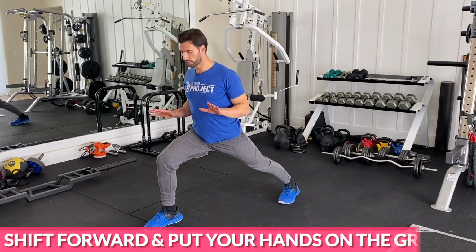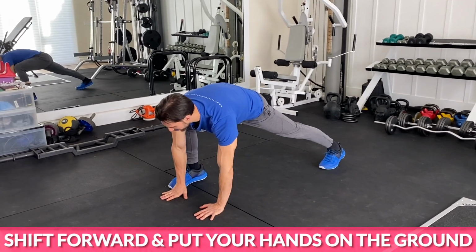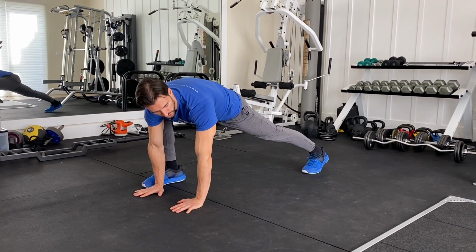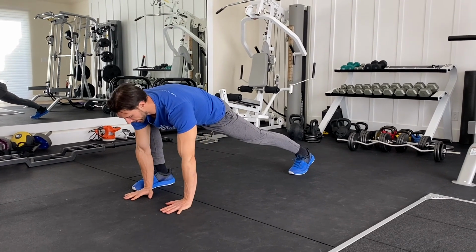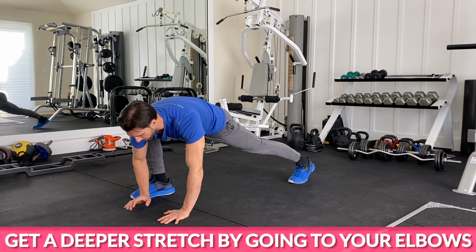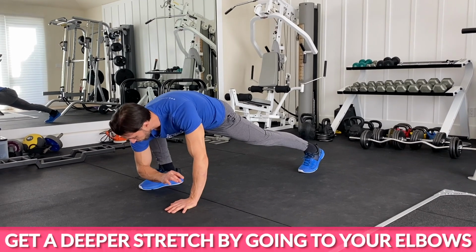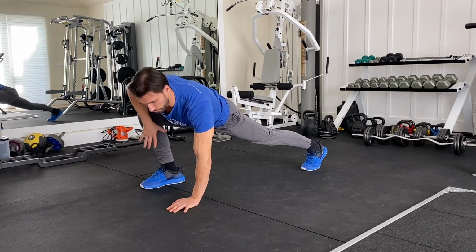Then we're going to shift forward. Hands are going to come onto the ground right here, and we may widen the stance here. So we're getting into a deeper stretch throughout that hip. We're still working on driving that back heel down, stretching the calf out, wiggling around just a little bit like this. Now there's an option at this point to drop even deeper by moving your elbow down. I'm not quite flexible enough for that, but if you are, you can get that elbow down right here to get an even deeper stretch throughout this groin here.